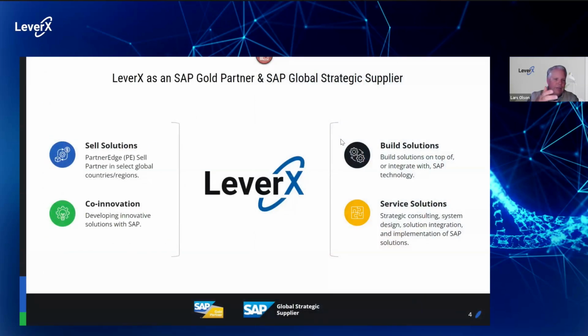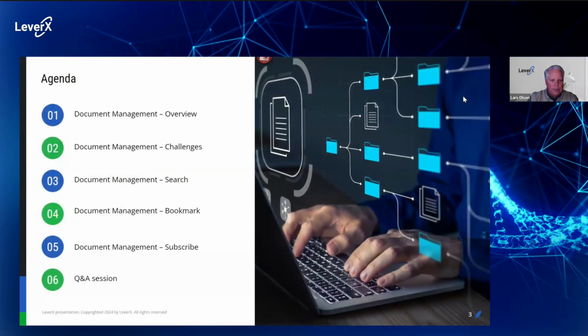All right, a little bit about LeverX. I think you need to go back one there. Oh, okay, I think something got removed.